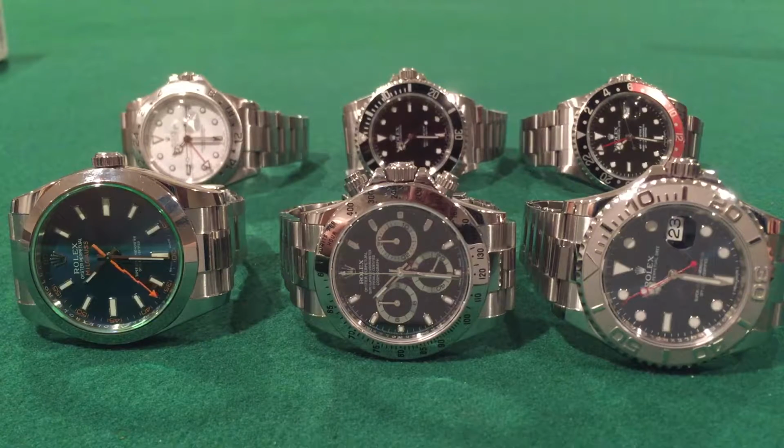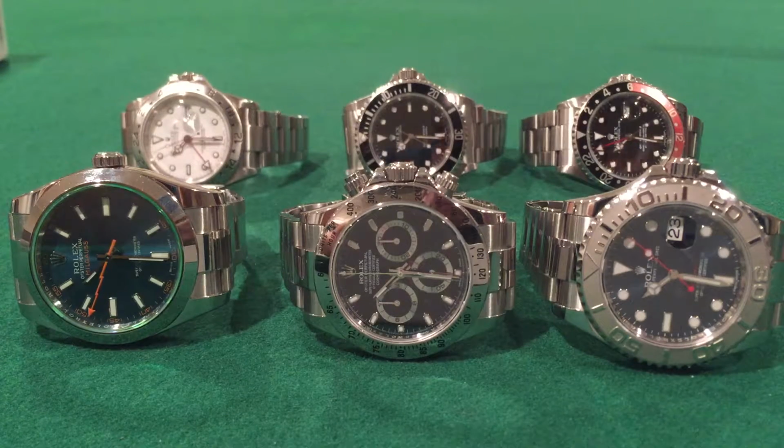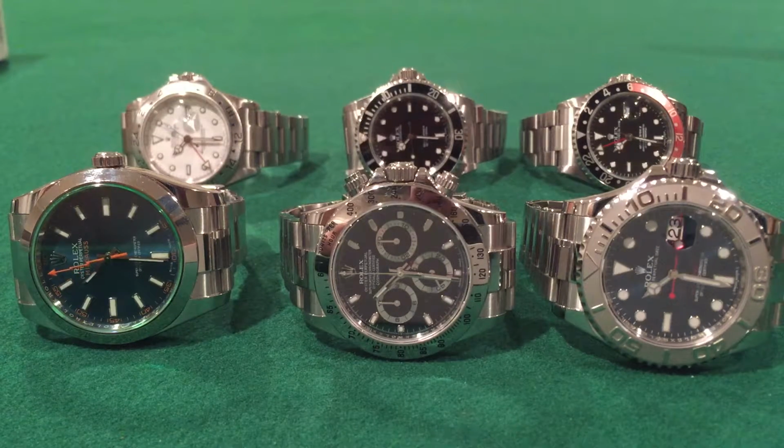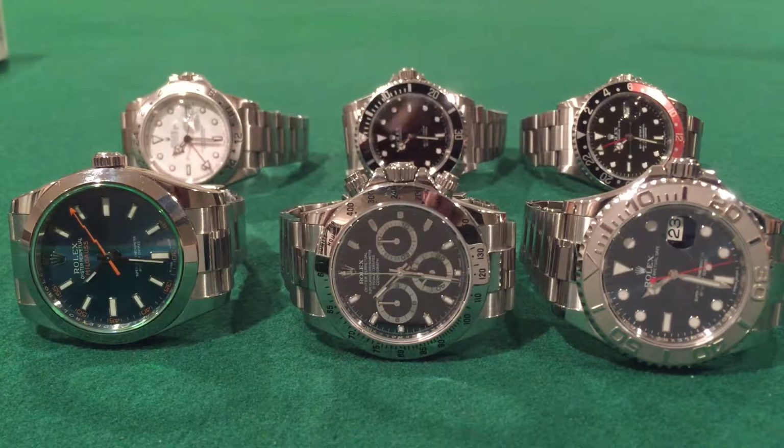Today I want to talk about Rolex, and more specifically vintage Rolex. As you can see from my Rolex collection, they are all sapphire modern pieces, simply because I feel that they are very good value for money. They're beautiful. They're Rolexes, right? But let's talk a little bit about vintage Rolex.